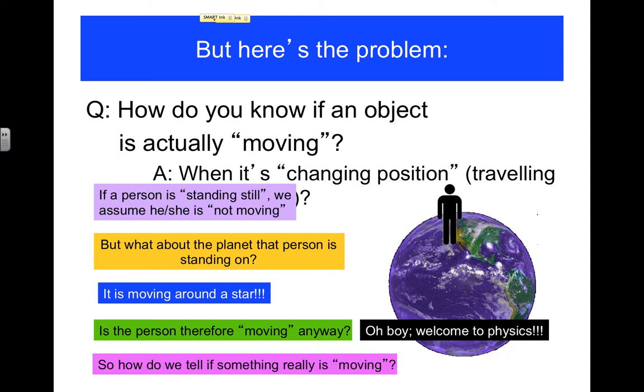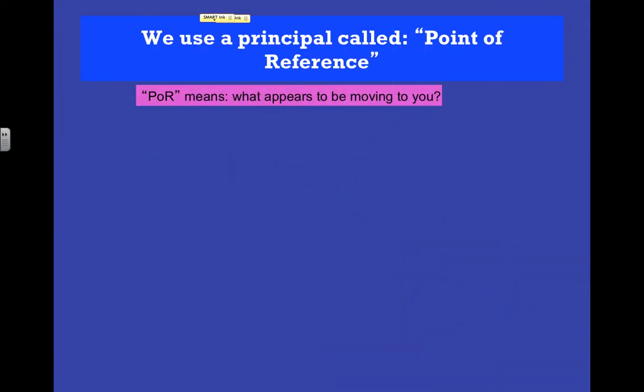So here's what we can do to know if something is really moving. In physics, to clear this up, we use a principle called point of reference. Now hold off on writing down any definitions yet. On the next slide will be your first definition for point of reference or reference point. But in general, a point of reference is essentially just what appears to be moving to you.